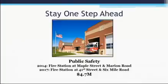Later on, a new fire station will also be built on the southeast part of town. That's also growing at a solid pace. We want to make sure that we protect all of the people of this town. And we'll be making investments, or recommending that we make investments, to do just that.